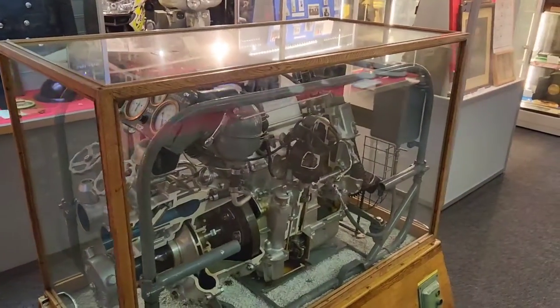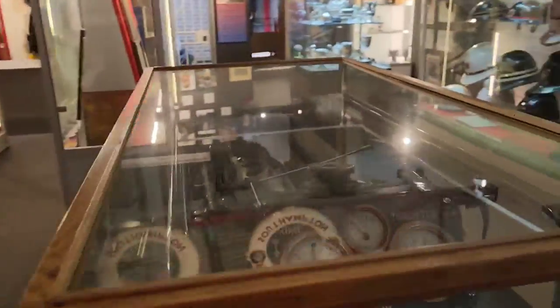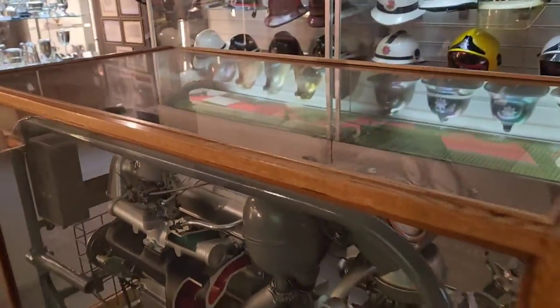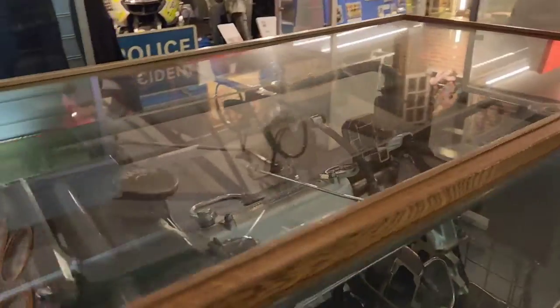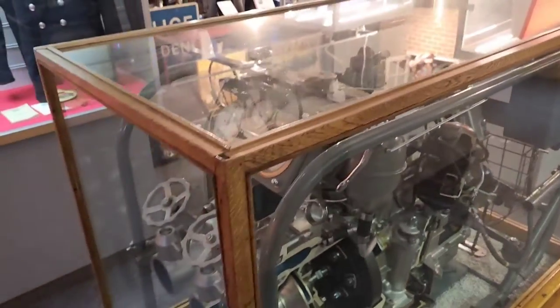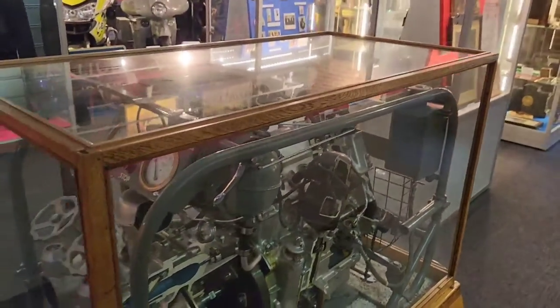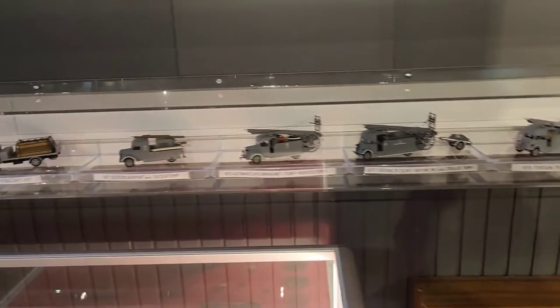More tools of the firefighting trade. I'm assuming this is going to be a water pump. Yeah. A little gas powered water pump, like a little 4-cylinder engine. Yep. For pumping water in areas where you have a water source. Some little models over here, vehicles that are used in the fire department.